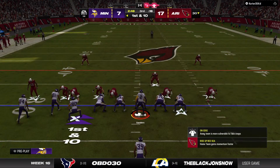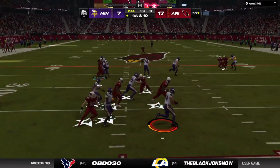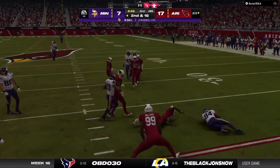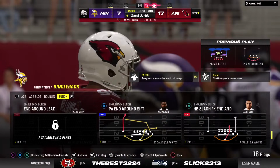It is eye-opening, isn't it? Because when you see him get the ball and just go, in addition to that speed, it helps out his blockers. They don't have to hold blocks for long because he's just going to speed right past them.